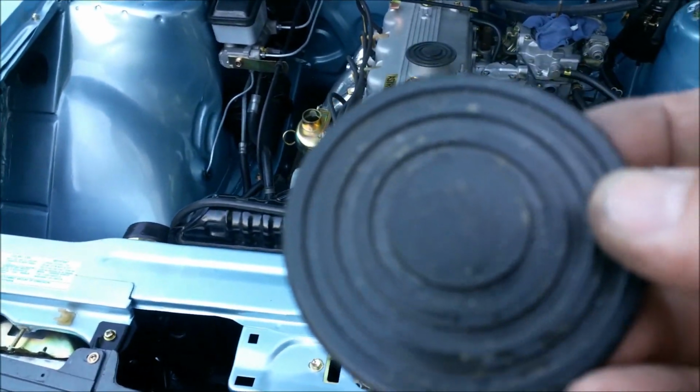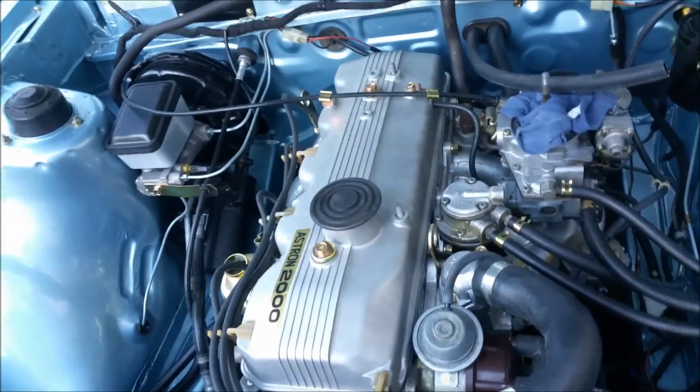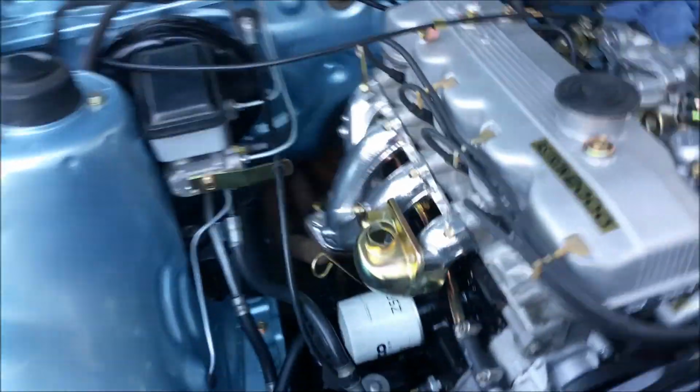Can you see it? So I think tomorrow I'm going to pack up for now because I've got to go and see my mother. She's in hospital. And I'll plumb this up and we'll continue in the morning.